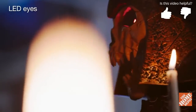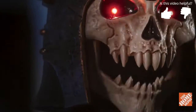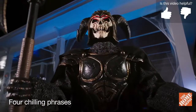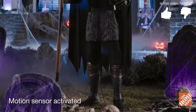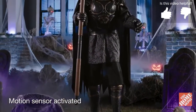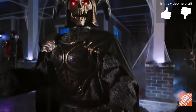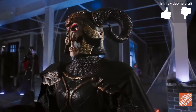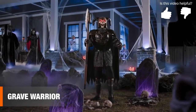This knight in shining horror has bright crimson LED eyes and a moving mouth that utters eerie phrases. I hunt these lands in search of a challenging battle and some hard-fought glory. This creep from beneath's motion sensor knows when your guests are near and will activate to conjure their darkest fears. This maniacal grave warrior will be a noble addition to your spine-chilling scene.